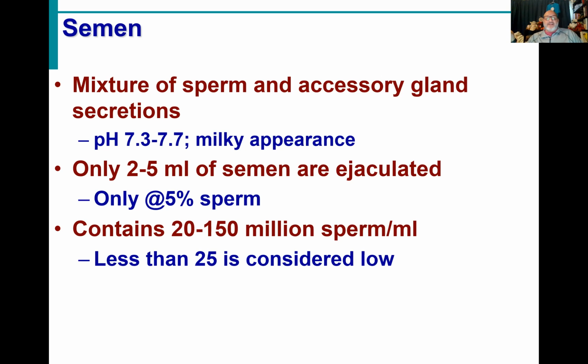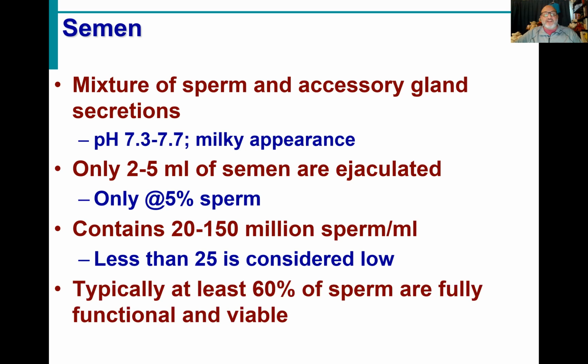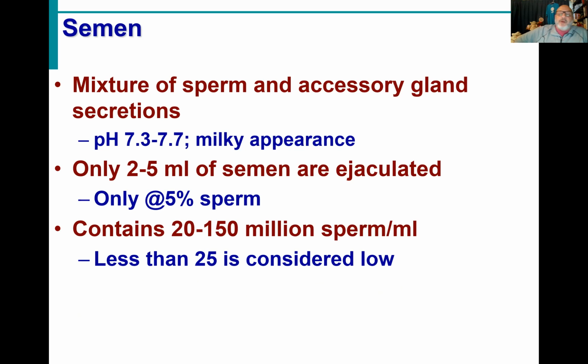but that's actually needed. If a male has less than 25 million sperm per milliliter, he is considered to have a low sperm count. And if a male has less than 20 million sperm per milliliter, that male is considered infertile, incapable of getting a woman pregnant. 20 million sperm per milliliter, right? And yet incapable of fertilizing a female.